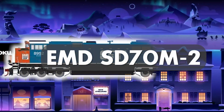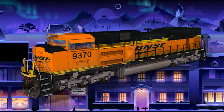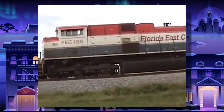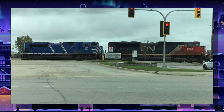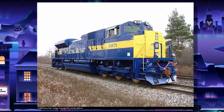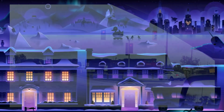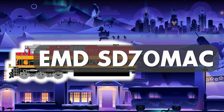The 70M-2 is the DC traction version of EMD's popular SD70ACE model. It was built between 2004 and 2011. The ones CN leased were the ones owned by CIT, and at one point leased by the Florida East Coast. The one I got a glimpse at while driving past CN's Symington Yard was CITX 141, built in 2004 as EMDX Unit GM75. I'm not sure where it is now. The last pic of it was from May of 2019. Probably in storage somewhere. The 70 Mac is just an SD70 with a wide cab and AC traction.